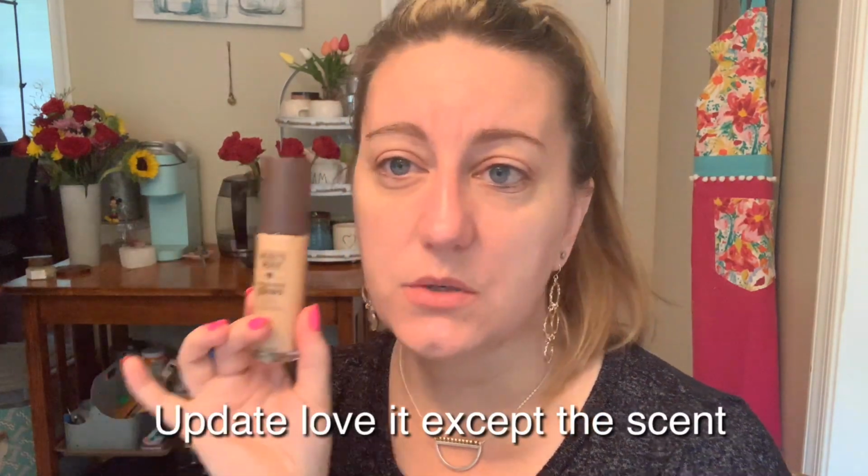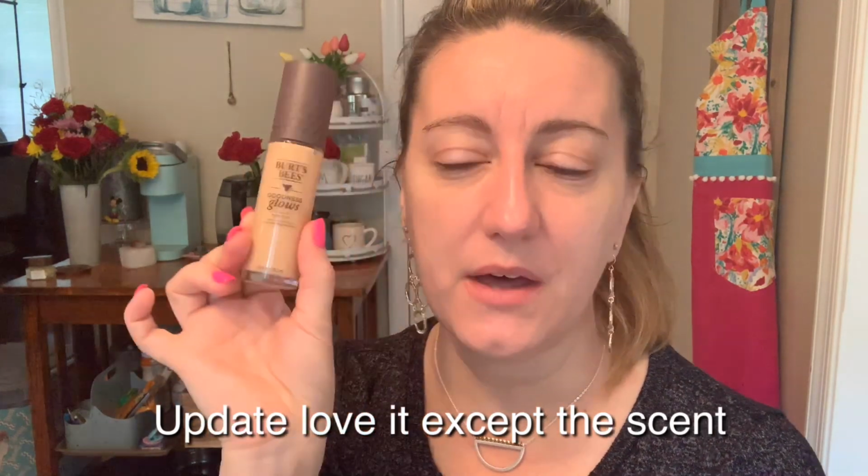By the way, update: I did the Ooh La La palette review yesterday, which I'll be uploading probably today, and you'll probably see this one tomorrow. But I used the Burt's Bees Goodness Glows, and I love this foundation. I thought this was going to be too dark, and it was not. It looks dark in the bottle, doesn't it? But it wasn't when I put it on. This was fantastic. I would recommend this. I did link it in that video, so you guys will be able to take a look. Just check out the Ooh La La palette review video. Let's get into this.